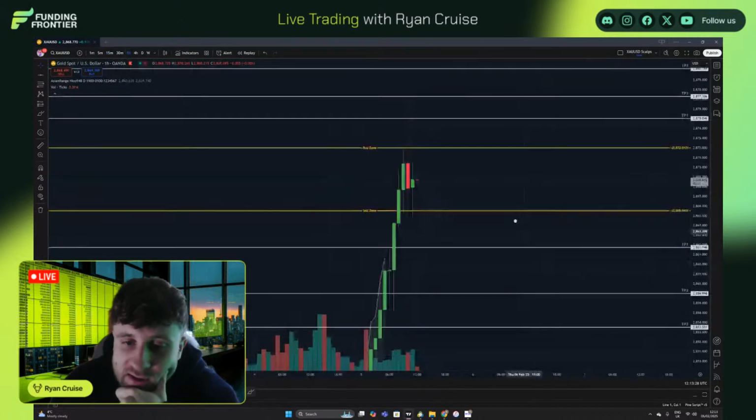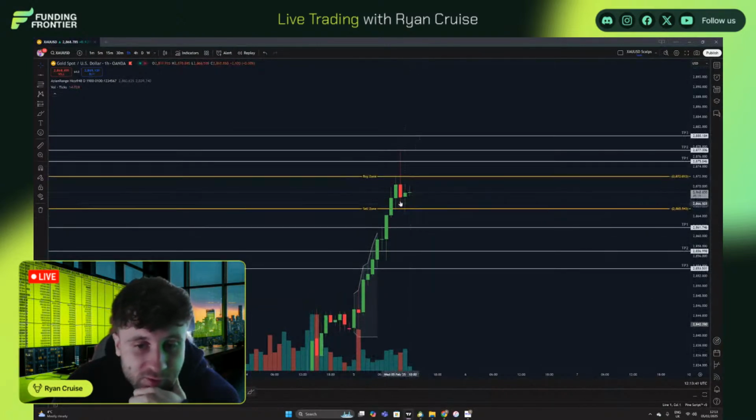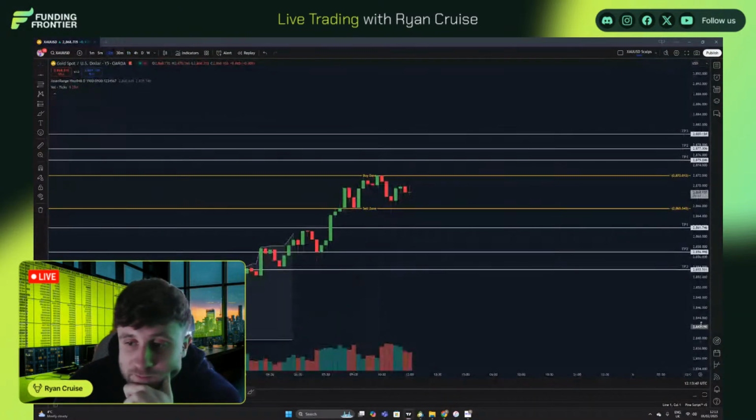What's your thoughts on the high volume on the 1 hour candle there, Christoph? High volume 1 hour candle, not a lot to it. But we do have the rejection to the downside. We're in a bit of a stalemate, really, at the moment.